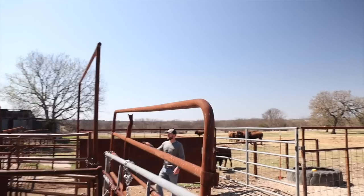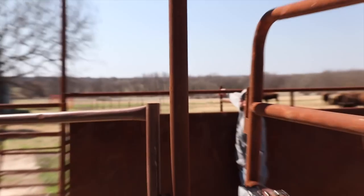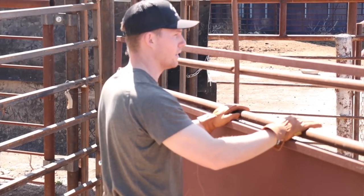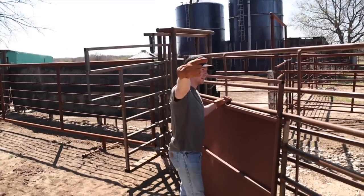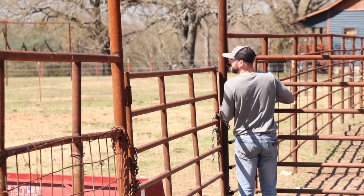I'll get in here. That gate, will you come over here and open this one? The one I just shut? You have to close that, open that. It comes this way so they can exit, so they can go out to pasture. It comes back this way. Two cows can go together, but there's just three, so they all go.